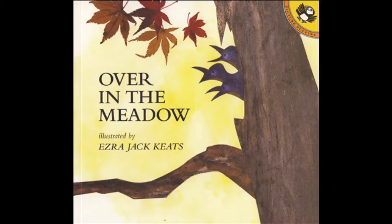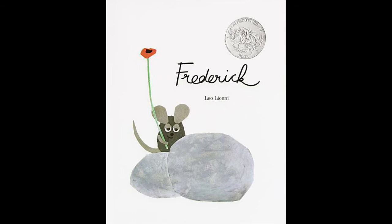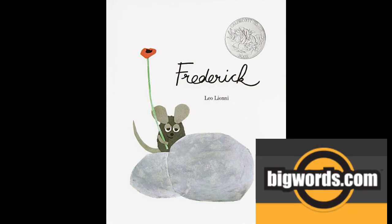A couple book recommendations for you guys. The first one is Over in the Meadow by Ezra Jack Keats. We love this book. My wife highly recommends it. She's a teacher. The next one is Frederick by Leo Lionni. Oh, and we love this book. This is possibly one of my favorite books ever. It is a story about a very special mouse who, oh, I can't even tell you. It's just an amazing book. So please go pick that up. I know you can't get to the library, but if you go to bigwords.com, you can search online to get the cheapest used copy. If that's all the money you have, go grab those books.